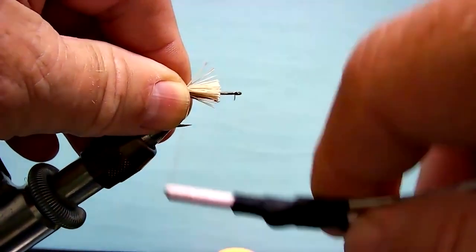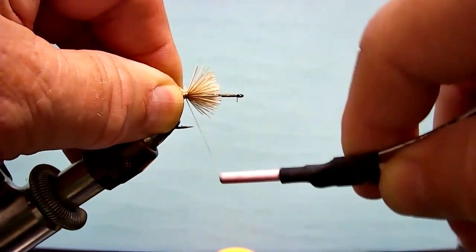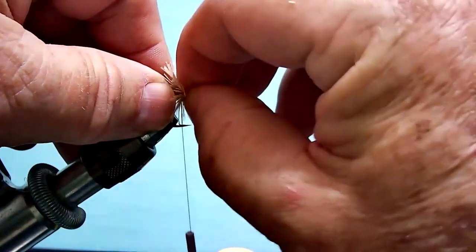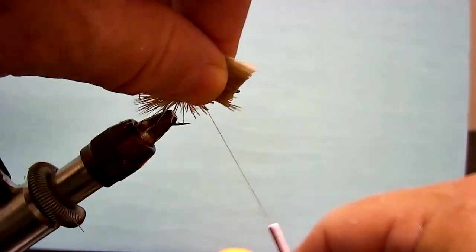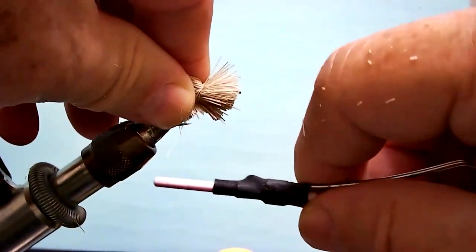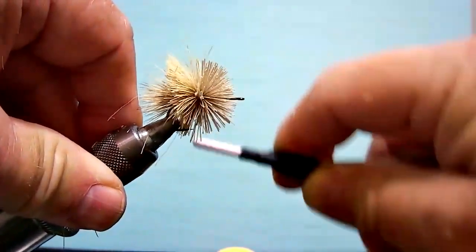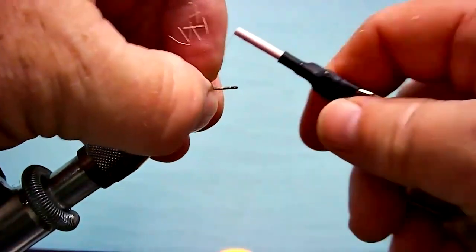Hold on to it. At 1, 2, 3. Don't let go of this tail. Crank down on it, and then come in here and push this back. So there's your tail. And take 1, 2, 3, and spin. And then push back, and then advance your thread.